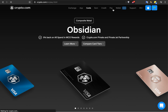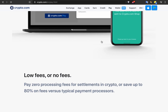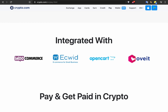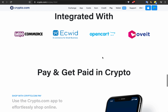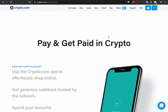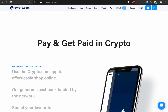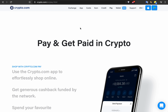online shops. And when you spend CRO on online shops like Travala or Ledger.com or any other new ones, they had another one also. What was it? Open Cart or something like that. They have a partnership with that. So when people pay with CRO on these platforms, it's free for the merchant, but you will get cashback in CRO. So they are really heavily pushing towards that, and the incentives currently are super high.